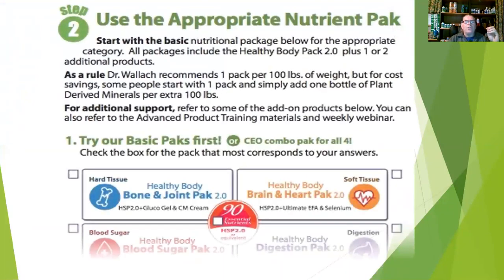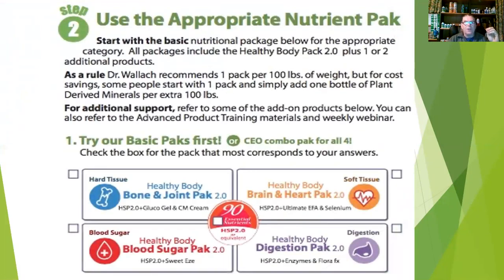So 2, we've got to use the appropriate pack. We've now worked out what category we're under, and so now we match the pack with that category. Hard tissue is a healthy bone and joint. Soft tissue is a healthy brain and heart. Blood sugars is healthy blood sugar, and digestion is a healthy digestion pack. And that's really all we need to learn.